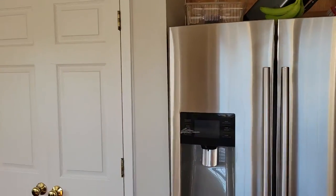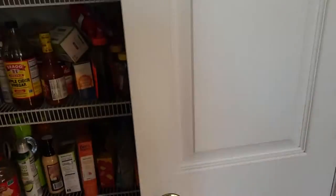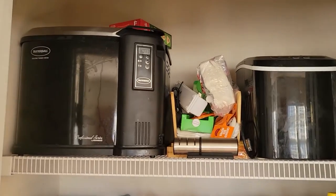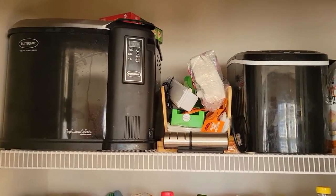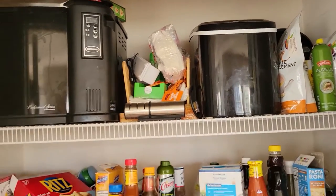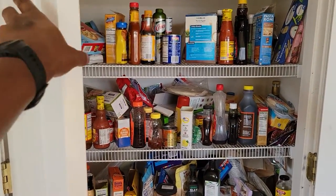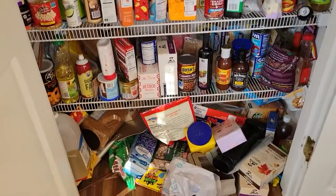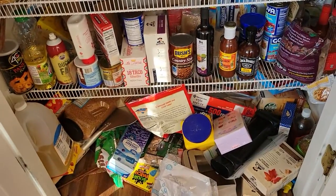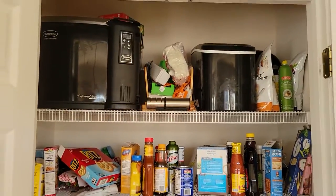All right, guys, let's go to the pantry. That's my turkey fryer up to the upper left, and that's a portable ice maker to the right up there, and that's the mess somehow. I don't know where everything is in here, but eventually I will find it. I got some gadgets in here too, down there somewhere. But yeah, just wanted to show you that.